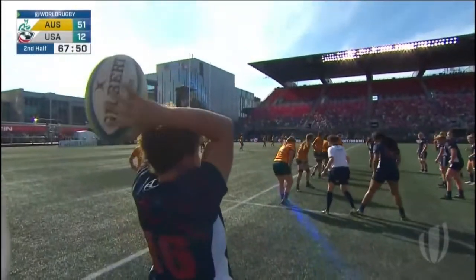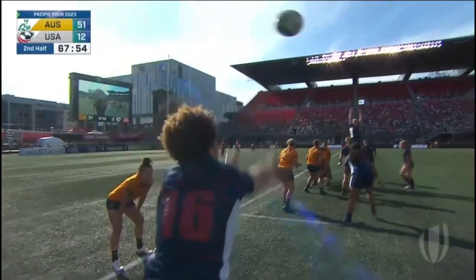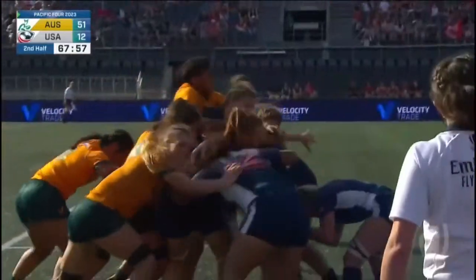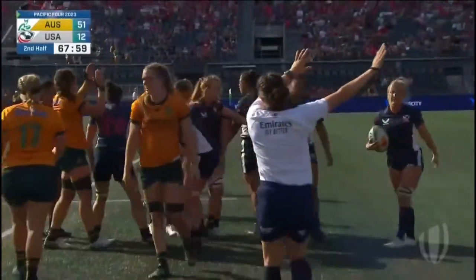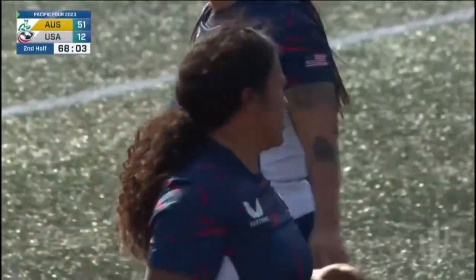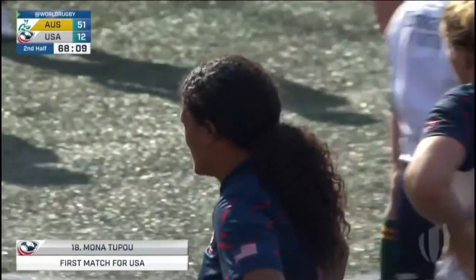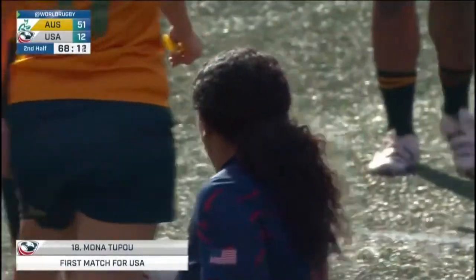Yeah, I'm happy. Not straight. That ball's not straight. But this is Test Rugby, and a great moment for Mona Tupuo, her first cap as Captain. Congratulations to her.